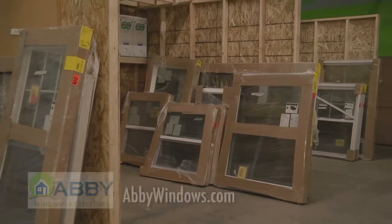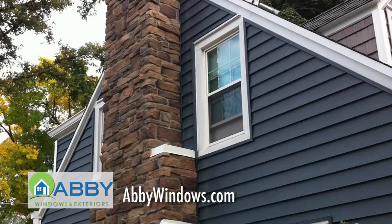Correct installation must also be critical to prevent issues down the road. Yes, so at Abby Windows and Exteriors, we actually have 10 different ways to install a window because we want to make sure that it's installed properly, and every home is different.